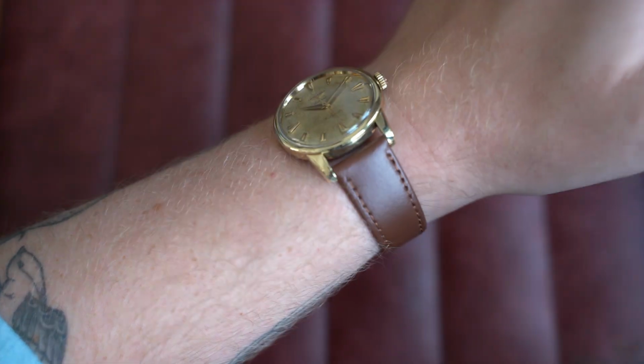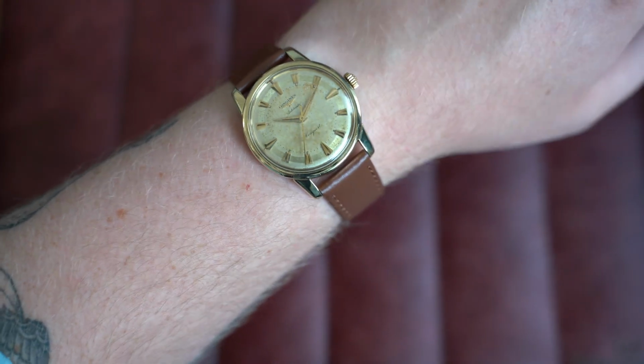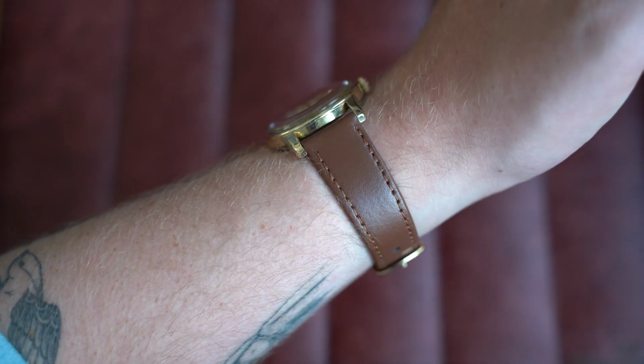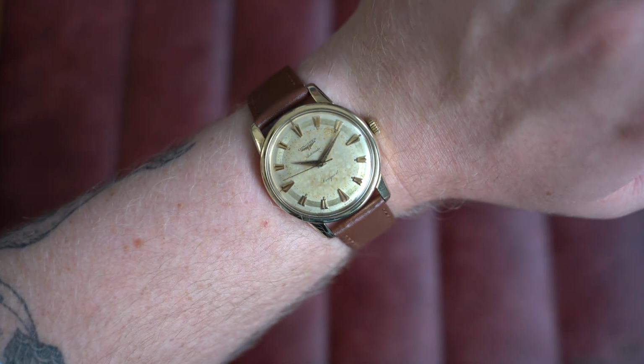I paired this on a nice brown leather strap rather than a brown suede, because apparently I use suede too much, so there you go. But it would also look good on a brown suede. 35mm by 42mm lug to lug, 11mm thick and 18mm on the lug. So endless options, nice and easy, and one well worth picking up if you're after something like this. So go check it out on the website today.